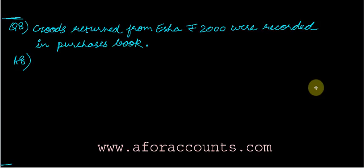Now my 8th question. Goods returned from Isha means someday I must have sold to Isha. So she is returning them to me now. So it is sales return. Now what they have done. Goods returned from Isha, 2000, were recorded in purchase book. Actually, goods returned from Isha. So, I have sold to Isha someday. Now, she is returning me back the goods. So, it is sales return.